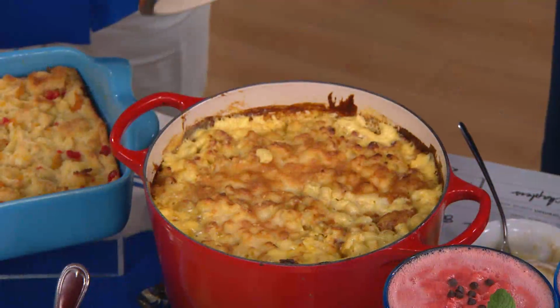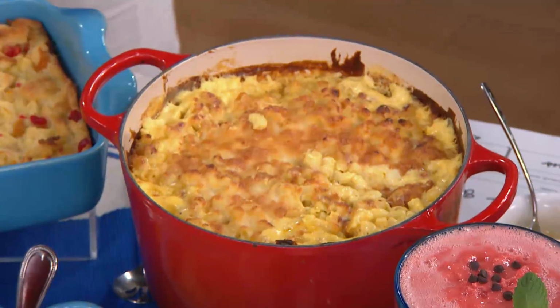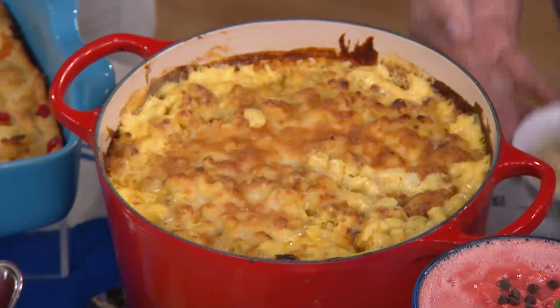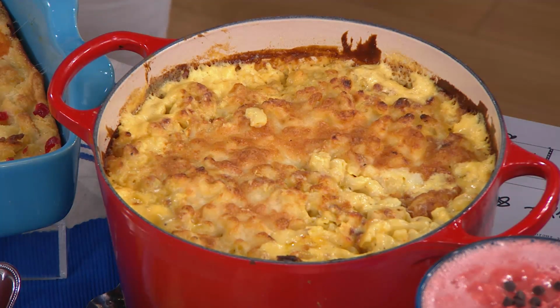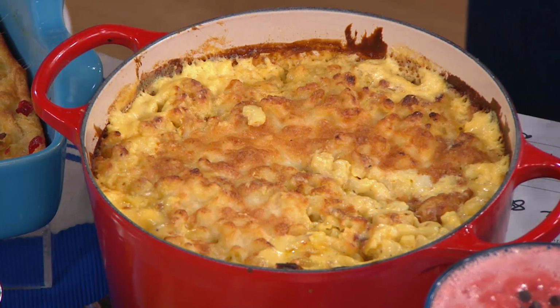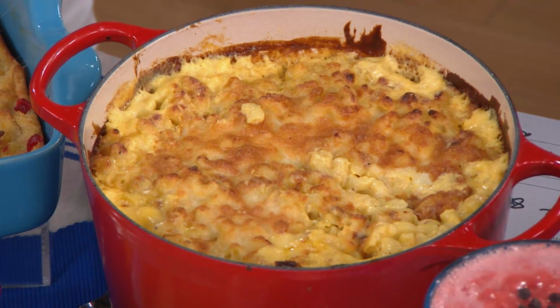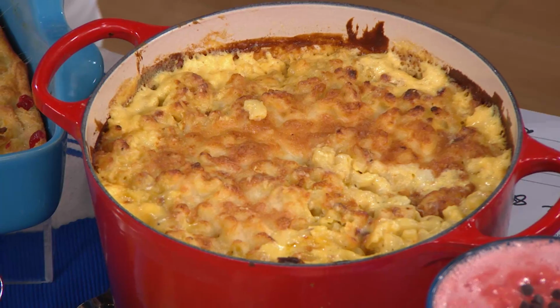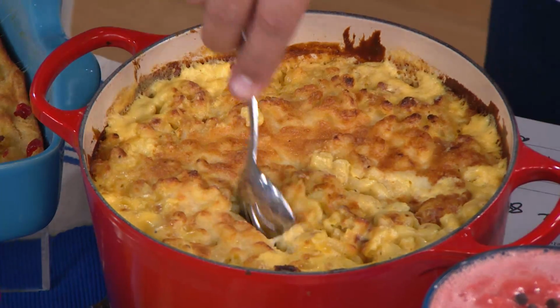That's correct. This is the special occasion mac and cheese that I make for the holidays. And you call it special occasion because this might not be the mac and cheese you eat every day, although I could. But this is something very special. You layer this with macaroni noodles, shredded cheese, then cheese sauce, more noodles, more cheese. Oh my word.